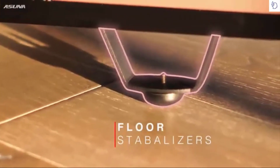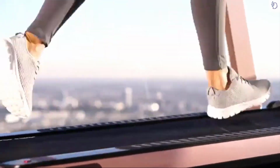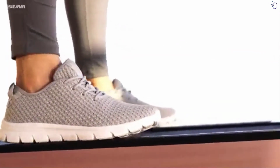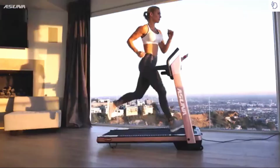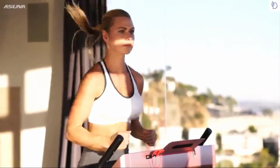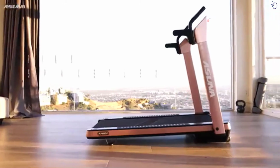Maintain a steady stride with the adjustable floor stabilizers. Then hop off onto the safety rails when you're finished. Transportation wheels and a foldable design make storage effortless. Work out in style with the pink Asuna SpaceFlex motorized fold.